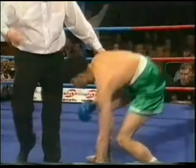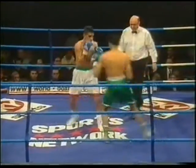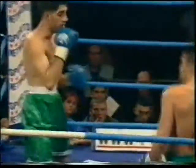That looked just like a slip. He seemed to just lose his balance. Yes, not quite sure why. Did he slip over his own boots, I think? Accidentally, Takaloo put his foot on Khaliq's foot, so he just lost his balance there.